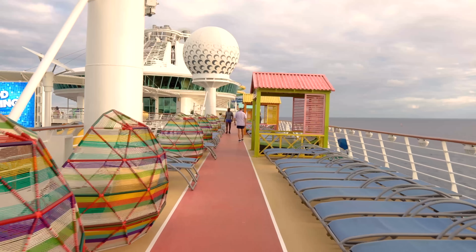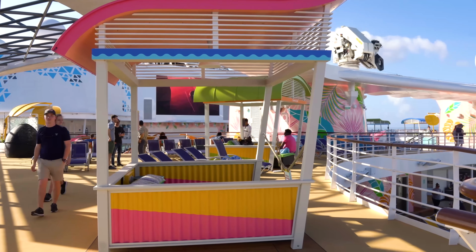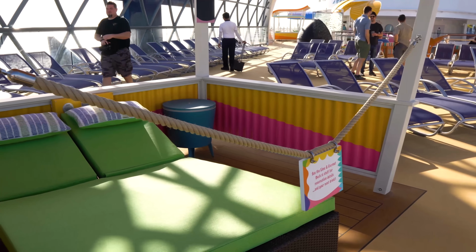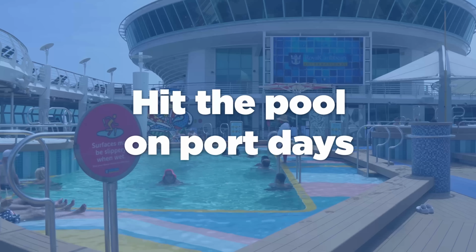I'm sure there are people not in love with the idea of spending money for pool chairs, but it's a surefire way to guarantee a spot for you on the pool deck, and you don't need to wake up at 6 a.m. My next strategy is to hit the pool on port days.